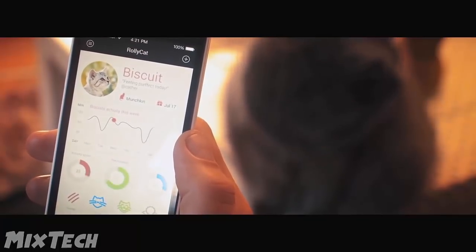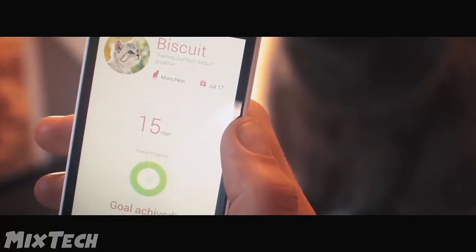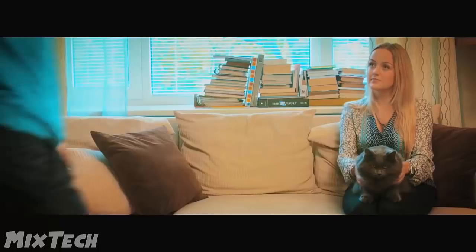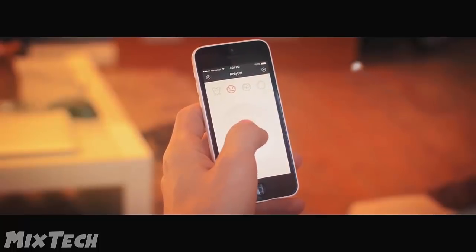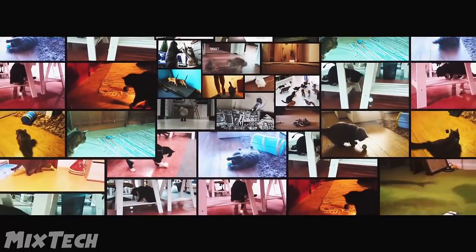Just pick up your smartphone and have a look at what your cat has been up to. It tracks your cat's playtime and converts it into happiness points, so you always know when your kitty needs a little extra attention. If your kitty needs extra playtime, use your smartphone to take control of the Rolly. Different play modes make every experience unique. Take snapshots and videos of your cat rolling around and completing different challenges. Share these funny moments with your family and friends.